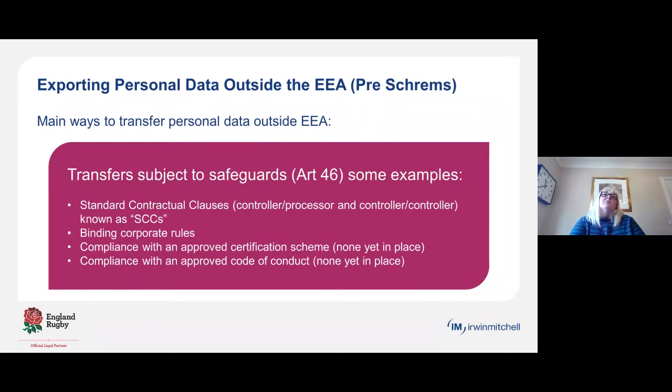So that's another option if you're wanting to transfer personal data outside the EEA. And something else which is quite useful, if you can get it, is authorisation under binding corporate rules. That's where you have corporate rules between group companies, so it's only useful for group company transfers.